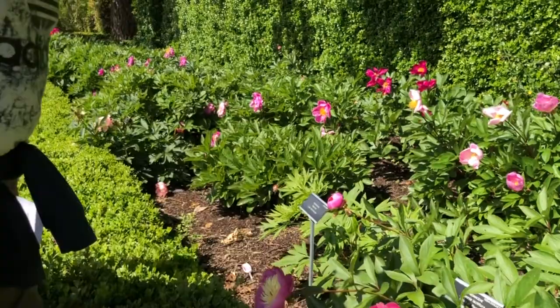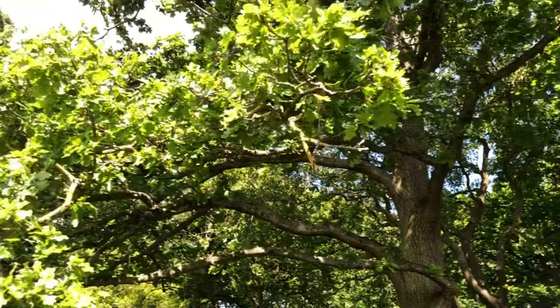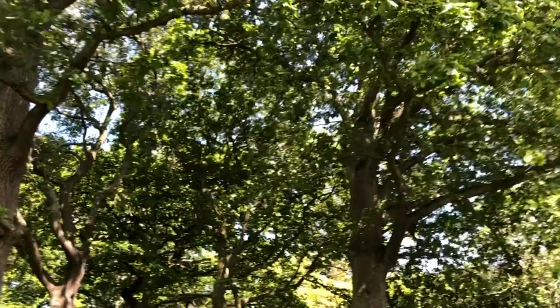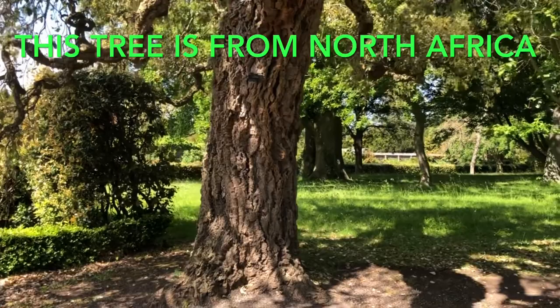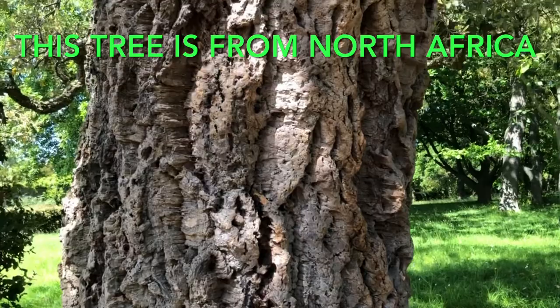So this is the oak tree. You know how I know that? Read the map. Look at the tree. Let's see, what's that called? Old weird tree. Huh? Here.